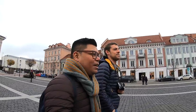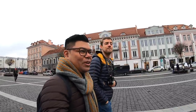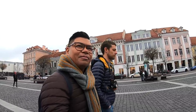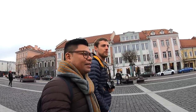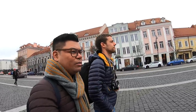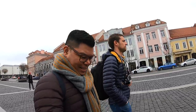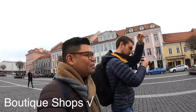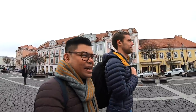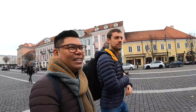Compared to London, it's not that busy. It's good actually, I'm quite enjoying it. And it's very spacious over here as well. Lots of shops. I think it's a small town, so we're expecting quite nice things over here, like boutique shops and coffee, small architectural spaces. So yeah, hopefully it's good.